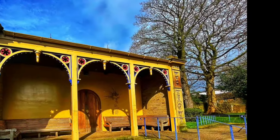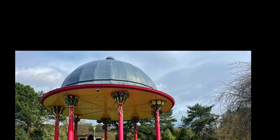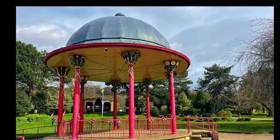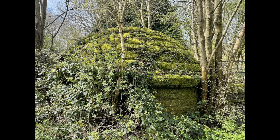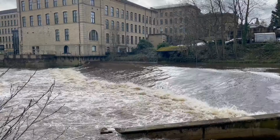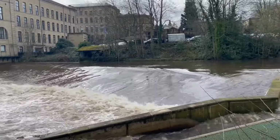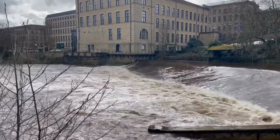So the park's been restored, and money from the Heritage Lottery paid for all this, and it looked like it got used quite a lot. There's a Half Moon Cafe, and it's got seating outside, and everybody can go and enjoy it. They've got the Saltaire Cricket Club nearby as well, and the statue of Titus Salt. And then there's the river just on the outskirts, and you can see it was very, very fast running.